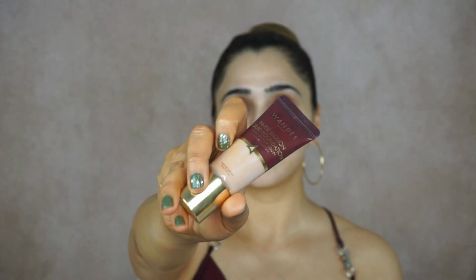For primer I'm using two primers. The first one is Milk Makeup Hydro Grip Primer. It's my favorite right now. It's super hardcore. And to blur out my pores, or to fill in my pores, I'm using Tatcha's primer. It's a putty primer kind of thing.